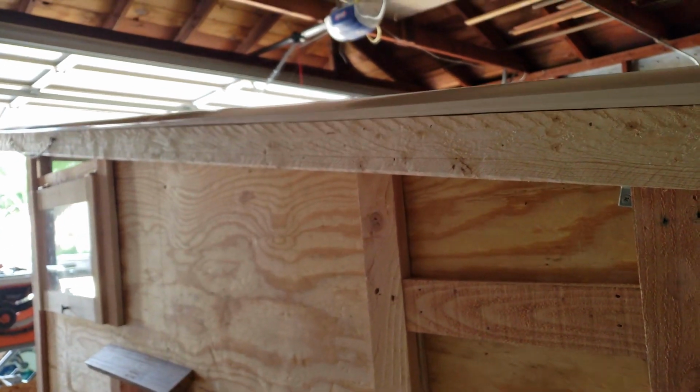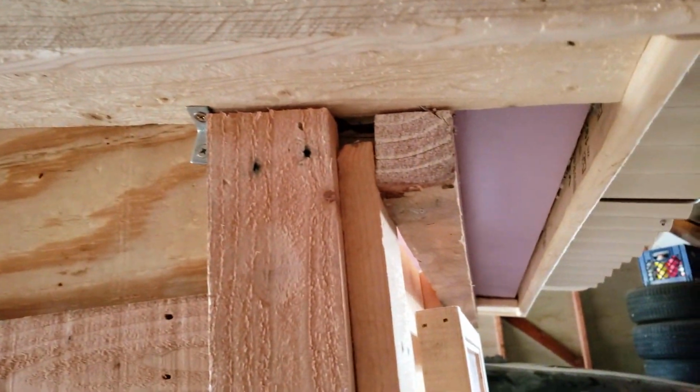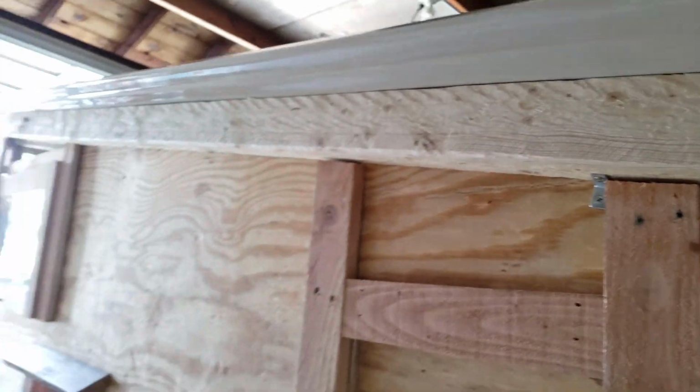And here's another look at how I secured the rooftop, just so you can be sure how I did that. You notice an opening in the back there, it actually lets air in, and then it comes out these side vents here.